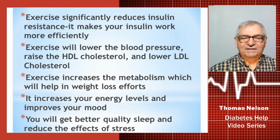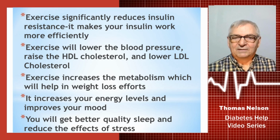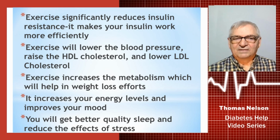So exercise significantly reduces the insulin resistance. Remember, insulin resistance is when the insulin receptor on the cells stops working properly and they don't take up the insulin, and therefore the glucose can't get into the cells and be burned as fuel. And so consequently, blood sugars would generally go higher. Exercise overrides that. Exercise reduces that insulin resistance, and it makes your insulin work much more efficiently.